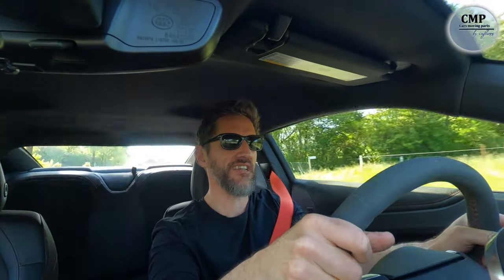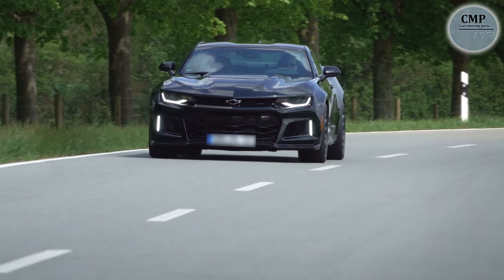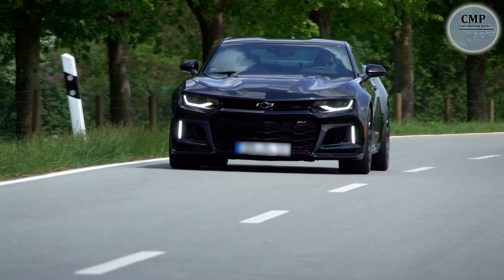So, thank you for this great experience. I'm sure I won't forget about that. This is an utterly exciting and very, very fast car. It is much, much cheaper than its European rivals.